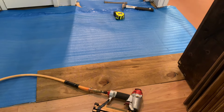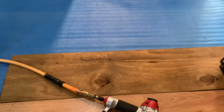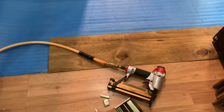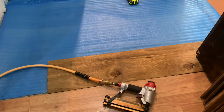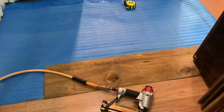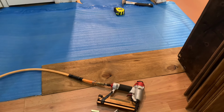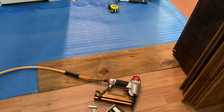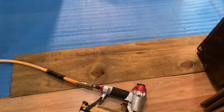So we ended up going with the other lighter color that we had that was oil-based, and it's pretty similar. You can barely tell the difference between the two. This one's a little cooler and the other one's a little warmer, but other than that, they're both light and beautiful. So we went ahead and just made it easy and went with this one instead.